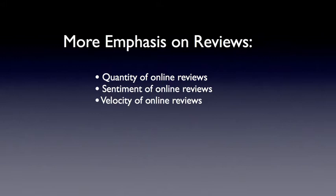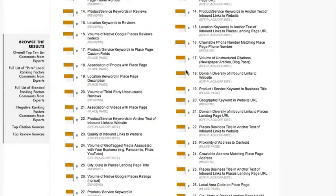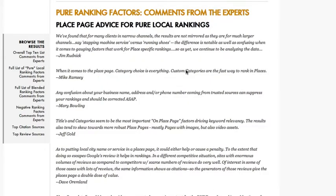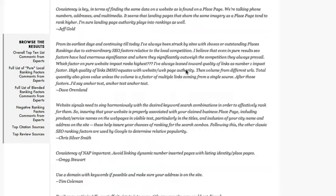And what I've been noticing from year to year is that things like online reviews are getting more and more relevant. So you can scroll down and see there's something like 79 different factors that were ranked. And he goes through the pure ranking factors, so for the pure local results, then the blended factors.